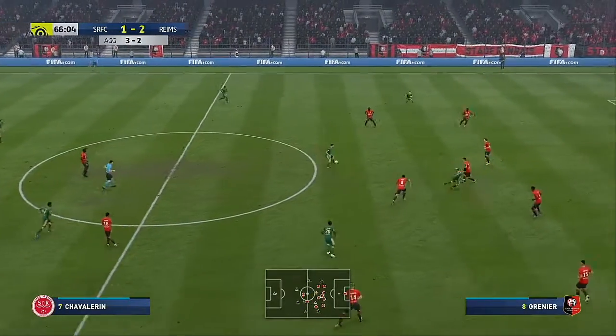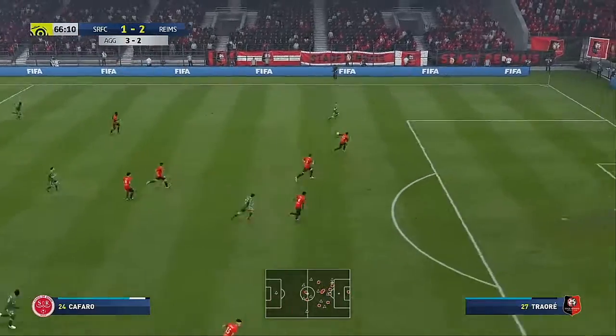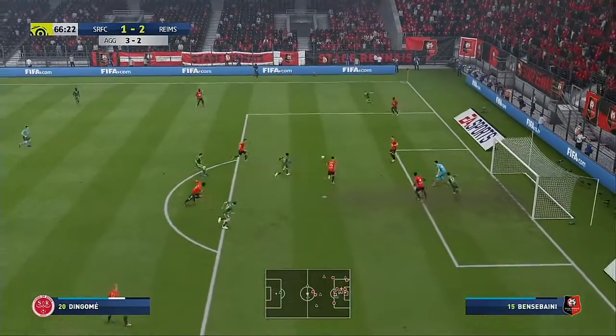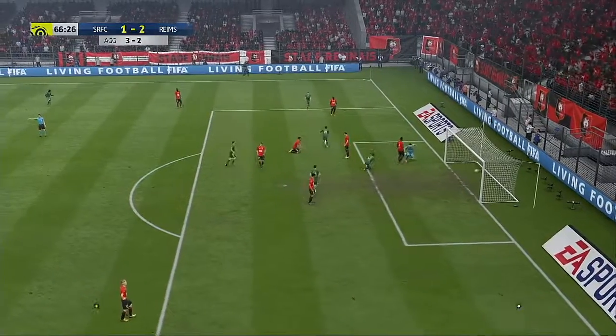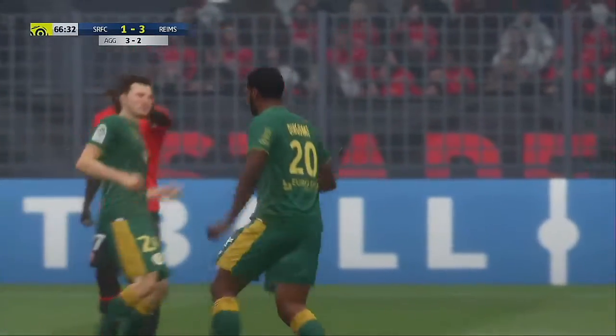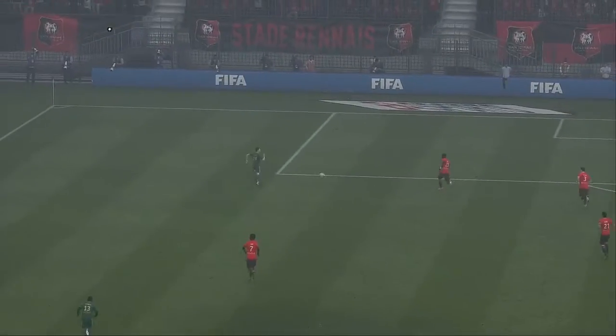Romão. Xavier Chavalera. Guiding it through. They've gone wide. Chance to get the ball in the box. Wonderful chance! And he's put it in for the goal. Oh, that could be a big, big goal. They'll win it on the away goals rule now.